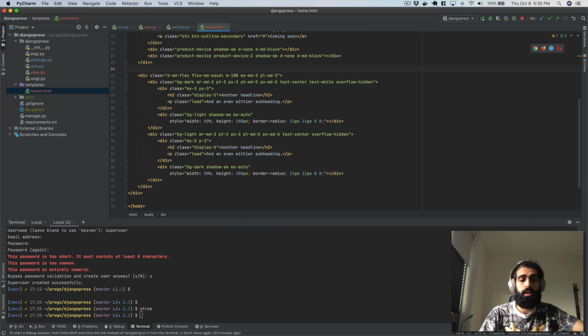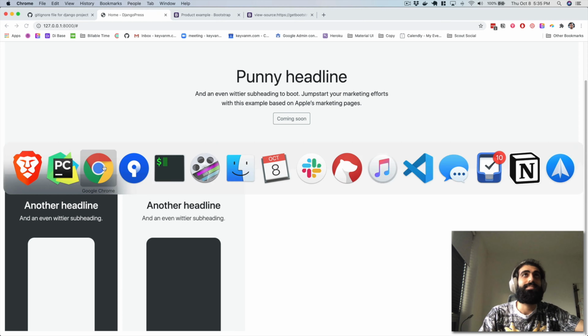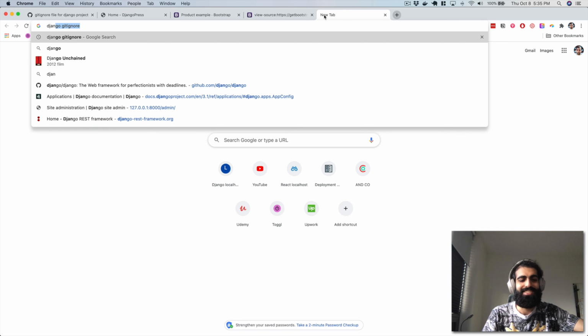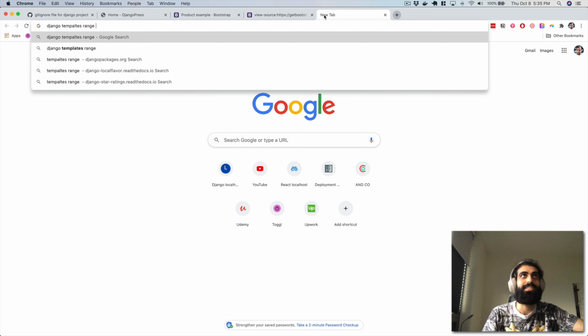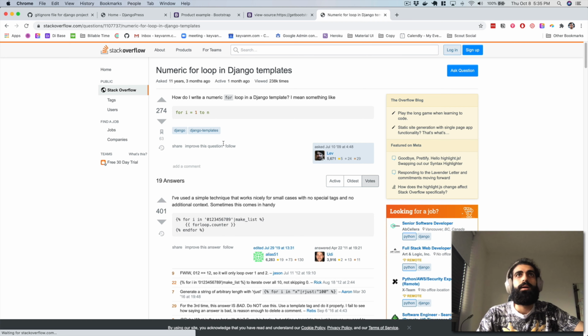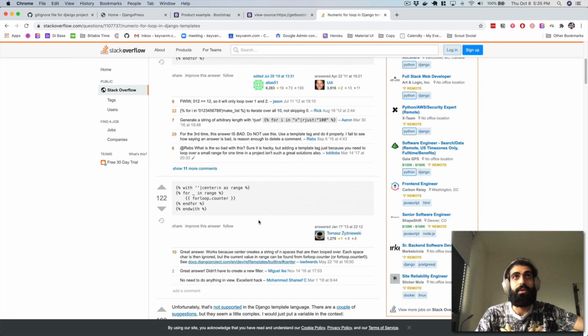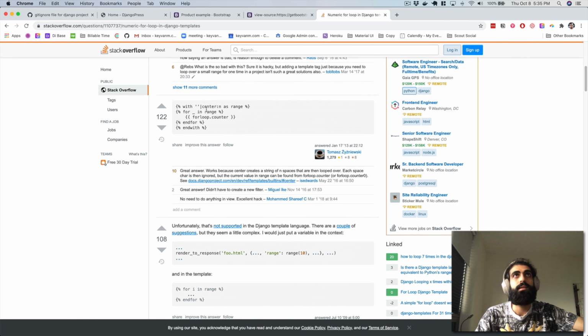We're going to do a for loop. Oh my god, you can do for loops in Django templates. So I want to do for in, let me search something: Django templates range. Oh, that's cool. Yeah, Google is your best friend. I was just like, what was I thinking, right?